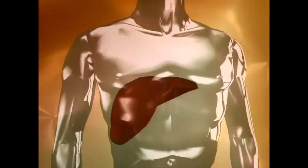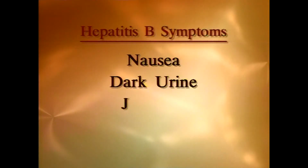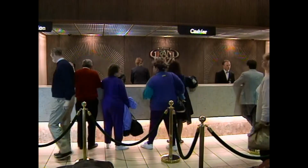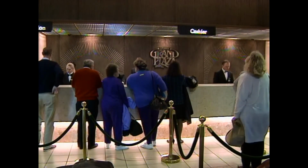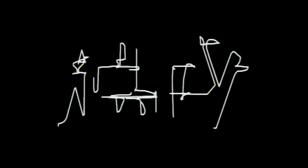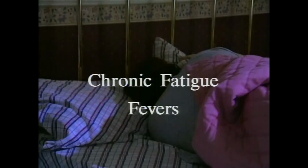An inflammation of the liver occurs with hepatitis B. Symptoms of the disease include nausea, dark urine, jaundice, and exhaustion. About 1/3 of those who have the disease show no symptoms, but are carriers with potential to pass the disease to someone else. The HIV virus progresses into AIDS, initially developing flu-like conditions such as chronic fatigue and fevers.